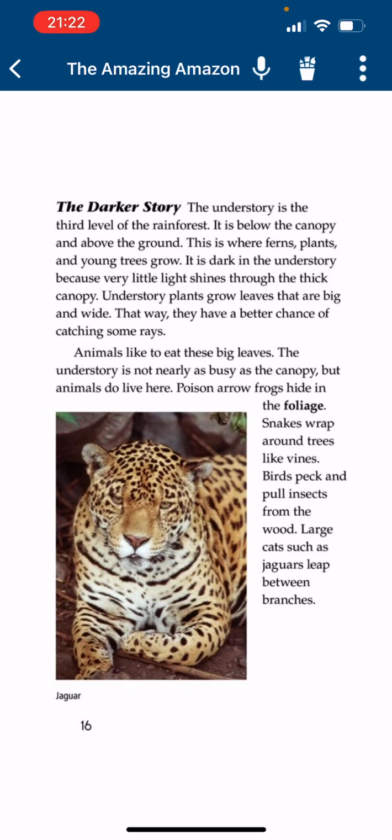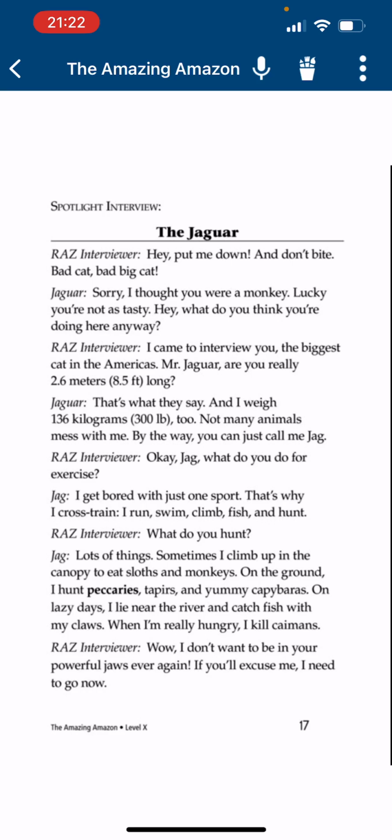Poison arrow frogs hide in the foliage. Snakes wrap around trees like vines. Birds pick and pull insects from the wood. Large cats such as jaguars live between branches.